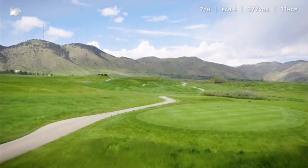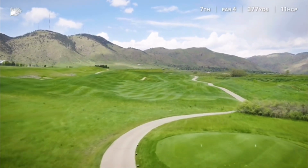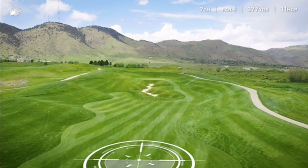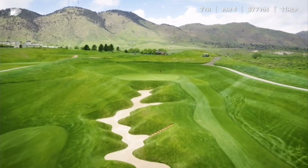Lookout Mountain, the final resting place of legendary Buffalo Bill Cody, is the backdrop for us on hole number 7, a 377-yard par 4. Friendly off the tee certainly, with elevated, wavy slopes on either side, but navigating hole number 7 is all about the approach.